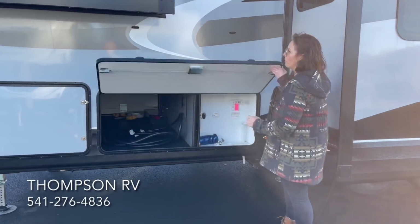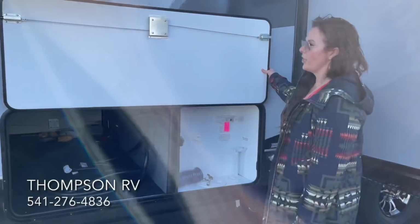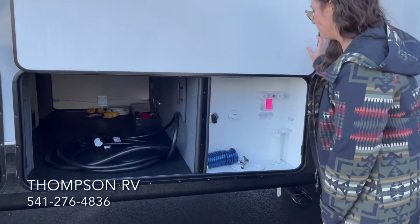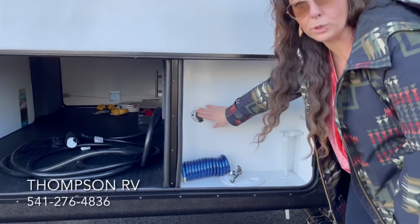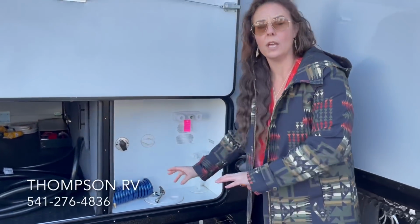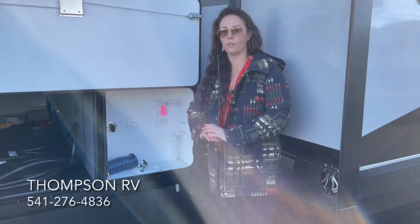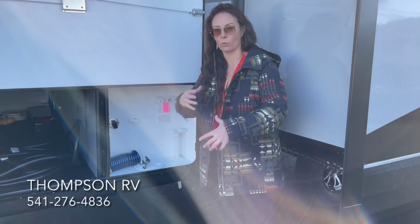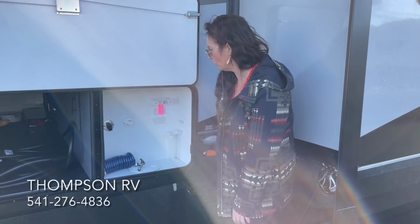This is part of your big pass-through storage, magnetic latches, thick insulated doors. On this side, you also have your Santa flush, which is your black tank flush. So once you've dumped your black and your gray, I always do it last. You're gonna flush that till it comes clear. So that's gonna rinse out that black tank. But then if you let it go long enough, it's also gonna rinse out your sewer hose.